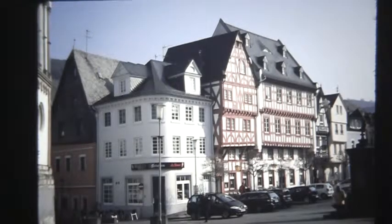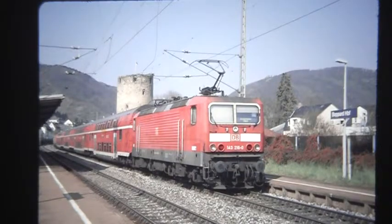This is a central part of Boppard. It's a nice little touristy place to visit. Next. Another one of those East German engines. They use them on the regional trains. That's going towards Koblenz. Next.